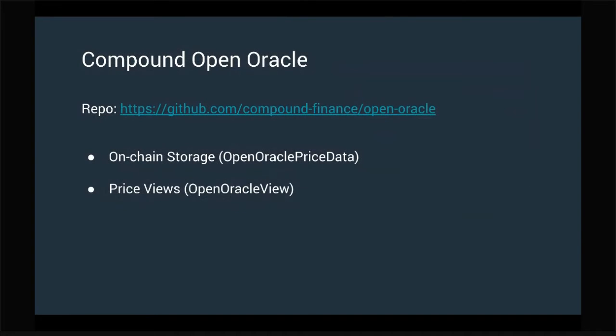So one more thing to introduce here is Compound Open Oracle. Compound Open Oracle is a set of smart contracts that the Compound team created to foster adoption of transparent oracles and interoperability between various sources of Oracle data. So in this workshop, we're going to use this repo and deploy those contracts in our local Ethereum testnet node. And then we're going to interact with those contracts, and we're going to publish prices from the Coinbase Pro Oracle API into those smart contracts.